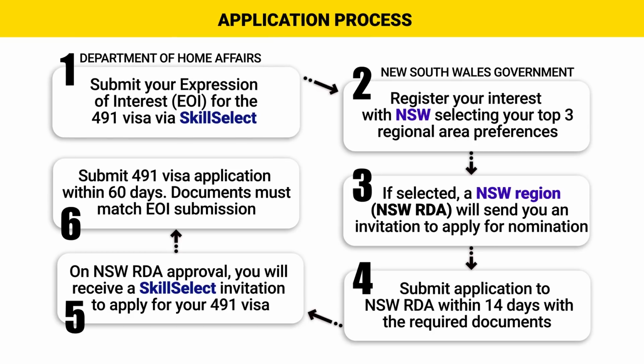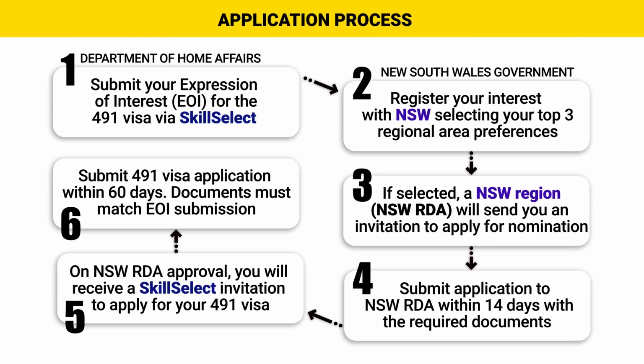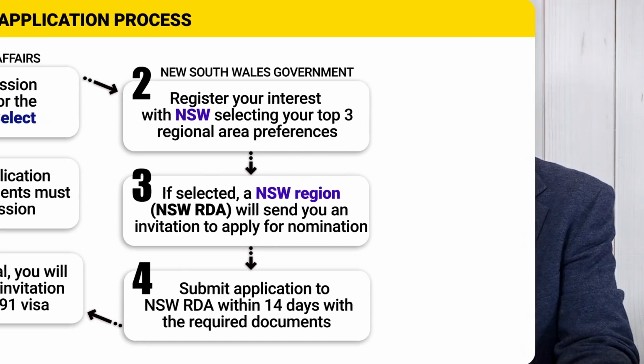You will need to submit your expression of interest on SkillSelect, after which you can register your interest in the 491 visa with the New South Wales Government. If you are selected, you will receive an invitation to apply from an RDA, and you will need to apply to that RDA within 14 days. If your nomination application is approved by the RDA, you will then receive an invitation from the Immigration Department to apply for the 491 visa.